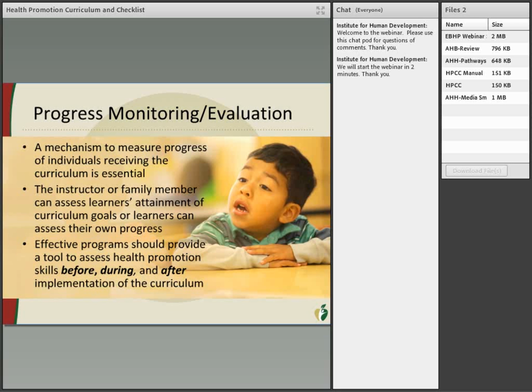Okay, so progress monitoring and evaluation. This is the 6th one. Essentially, the effective programs have a means of being able to determine whether their program is effective or not. Sometimes that looks like a little log that the individuals or the participants are collecting on their own healthy behavior and healthy choices, and that somehow you're reviewing those kind of data. It could be another kind of assessment tool that they do weekly, or maybe they do weigh-ins, or they do BMI readings, those kinds of things.